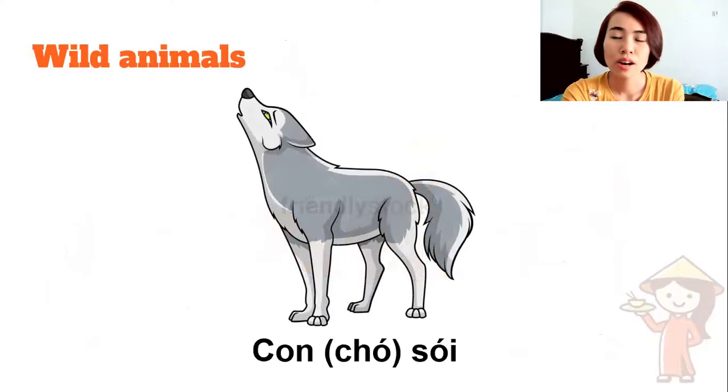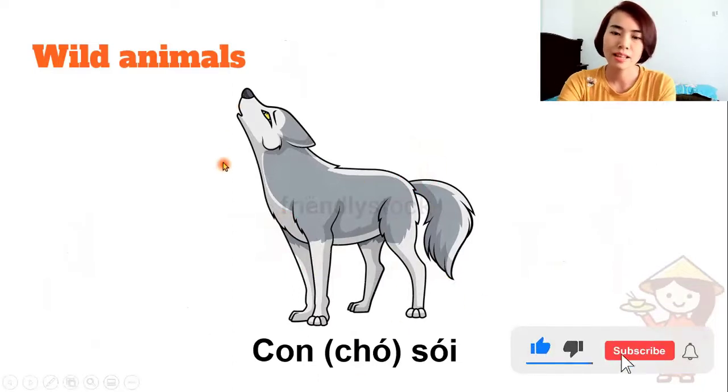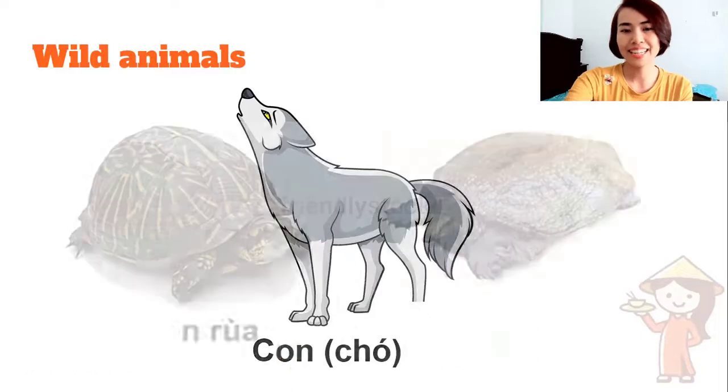A wolf. Con sói, or con chó sói. Chó means dog because this species looks like a dog. So we put con chó and modifier con chó sói. Also, you can skip the dog, the chó. You say con sói, right?